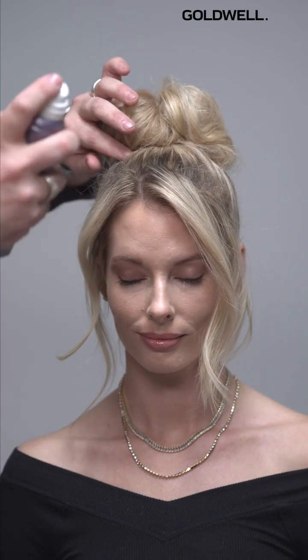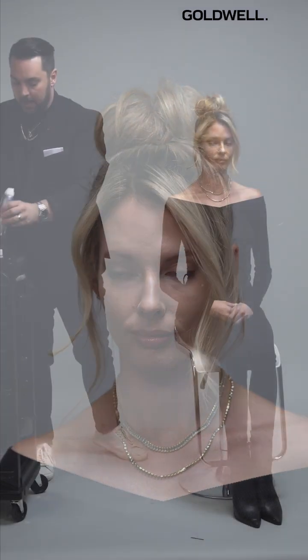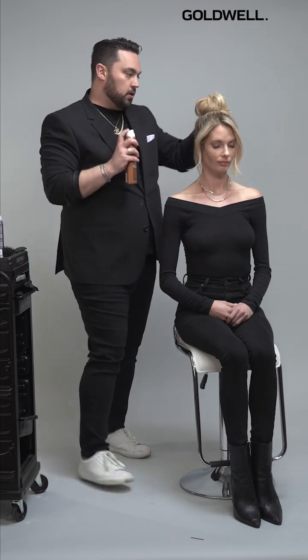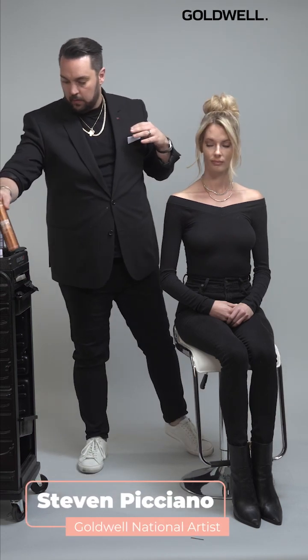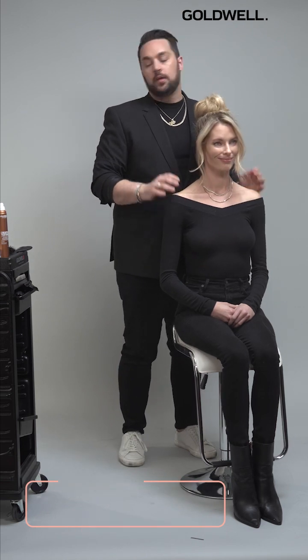She needs a little shine. So if I'm adding shine, shine and matte are important. So shine on where we want to see light bounce, and then dry boost, a matte product, on what should absorb light. All right, and there we have look number two on the beautiful Emily.